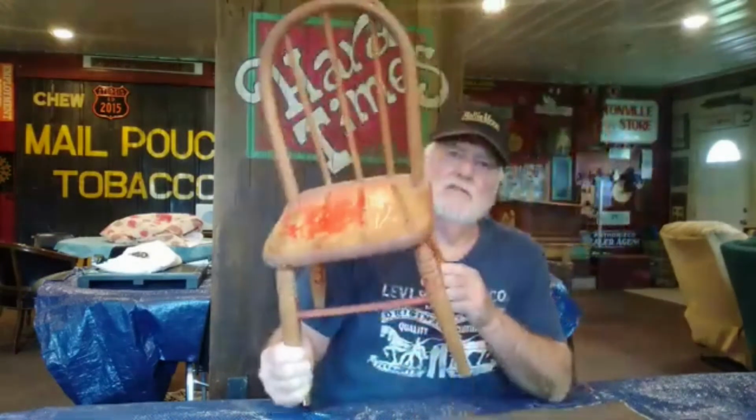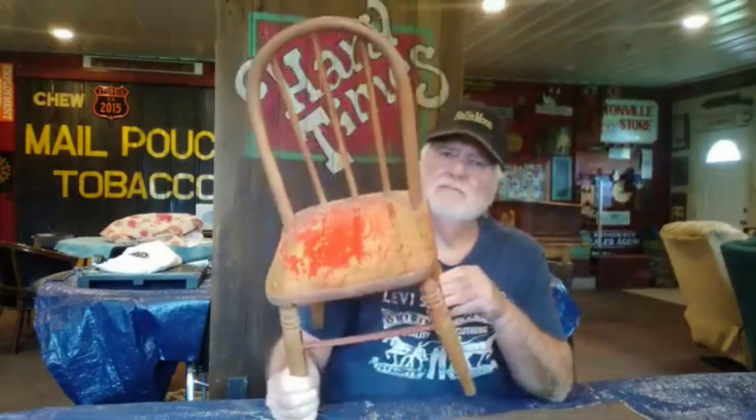I like these little chairs, don't you? I got several of them around here. This one's, it's the smallest probably of the ones I got. The rest of them are about maybe this tall, a little bigger than this one. I like this size though. This one here needs a little love.